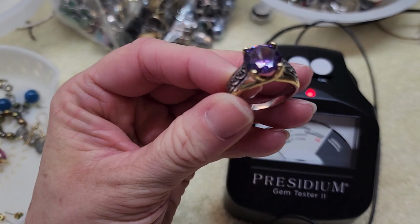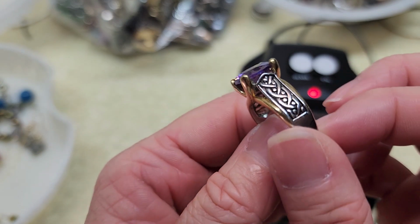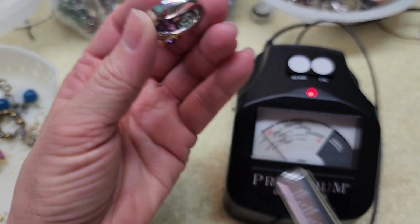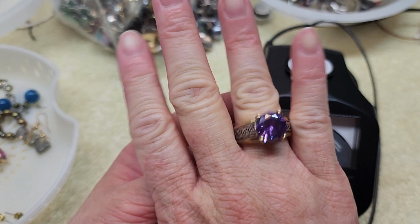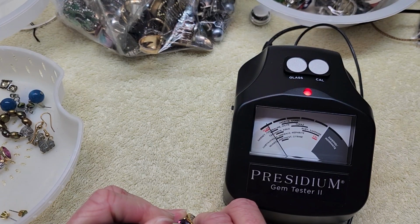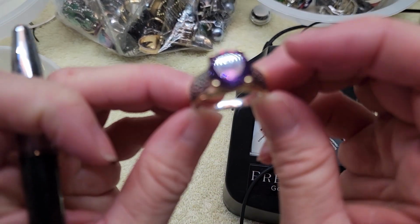This one here is a very large ring. It's silver tone, gold tone, amethyst colored, and it's got the Celtic symbols on the sides. If I recall correctly, it did not test as amethyst, so we'll just double check. This is about a 10, so a large ring, maybe a man's ring. Way too large for me. And let's see, I don't remember. I think it tested as glass, but let's see. And yeah, it's kind of the top of the glass range. So I don't think this is a real amethyst, which is a shame. Would have been nice, but no.